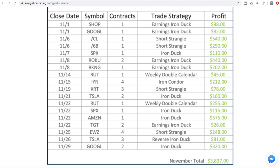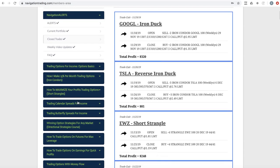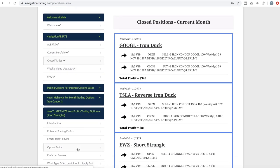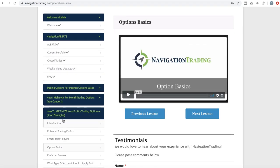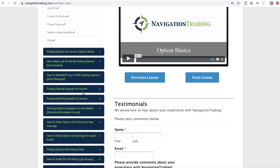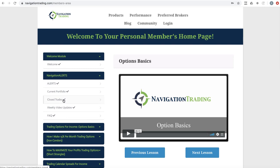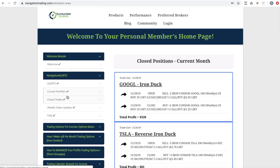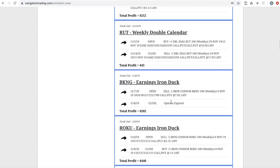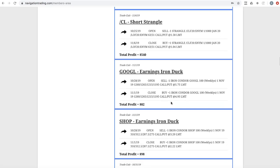If we jump into your membership area, here's what it looks like. You'll see you have all the different strategy courses, including short strangles, iron condors, and more. All the step-by-step video courses on how we trade these strategies are in your membership area. And if you want to check out the alerts that are posted, here are the closed trades, which we're talking about today. Let's go through these a little bit to show you what happened in November.